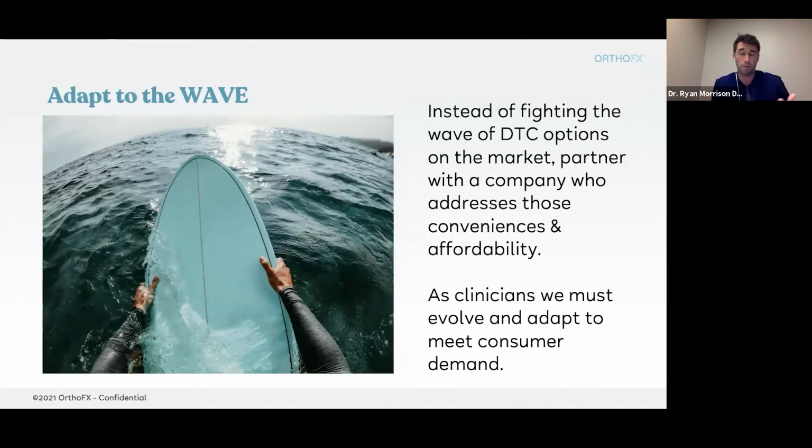Before OrthoFX, I had a patient move to Nashville, and I was driving to the UPS store, sending trays to Nashville, just shipping the case off. So being able to be aware of what patients are looking for, I think, was important. And that's what drew me to OrthoFX, because consumers were asking for it.